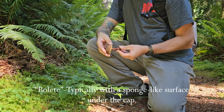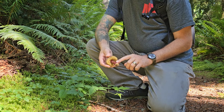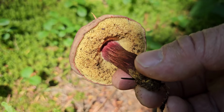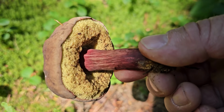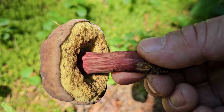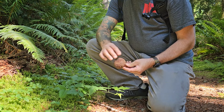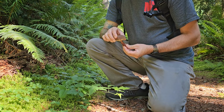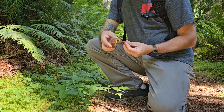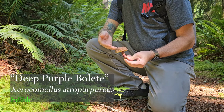So this is technically a bolete that is growing in the springtime, and if you notice, it's got this maroon colored stipe, which is kind of like rhubarb or something like that, and it even has this strange fibrous texture to it, and it's very lumpy on the cap and dark colored. And so this one, kind of a mouthful of a name, this one Xerocomellus atropurpureus, or the deep purple bolete.